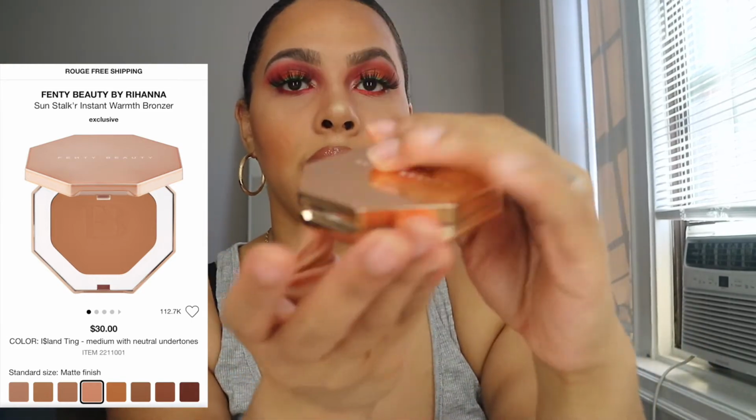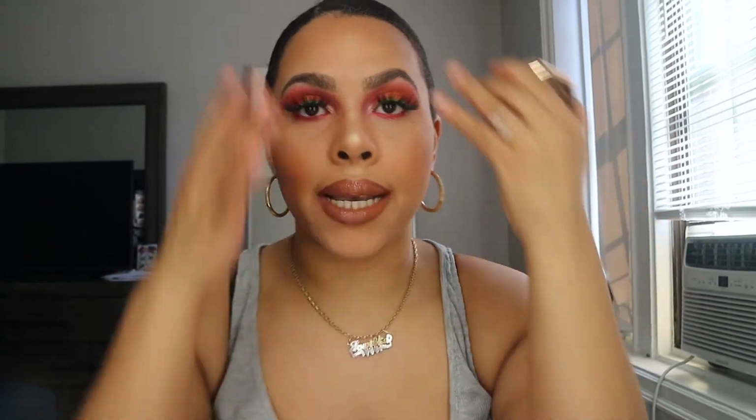Like this bronzer, I don't know what to say about it. I just love it. Out of all the bronzers that I have, this is the one that makes my skin look like I went to the beach and came back recently.